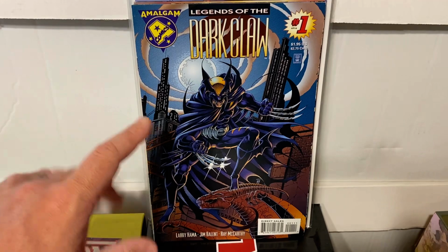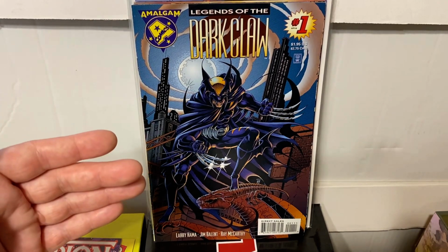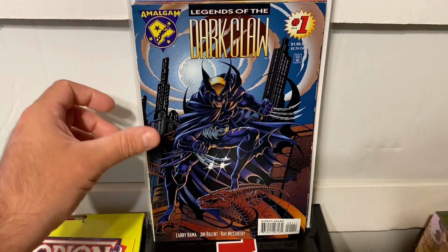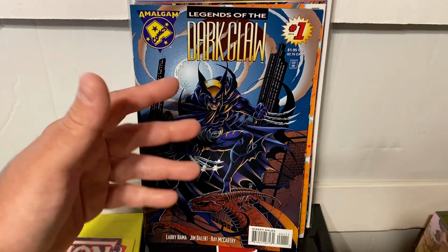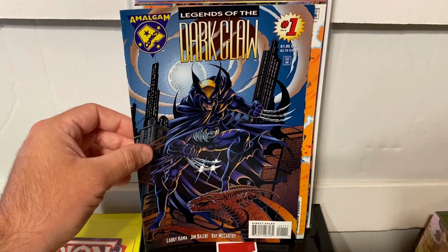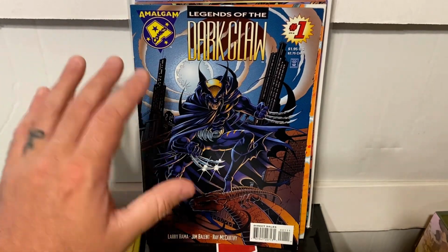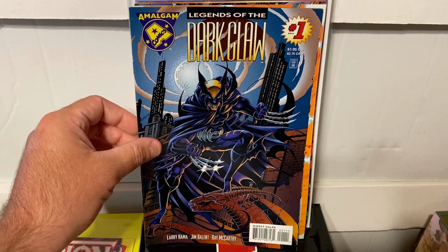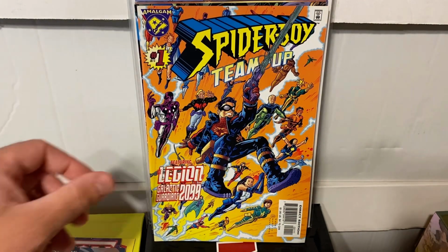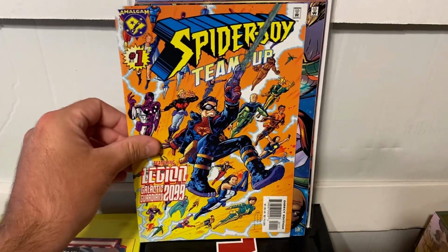This one's really cool. This is Legend of the Dark Claw, which is a crossover between Batman and Wolverine. I mean, I had to grab it. I guess this is like the only real kind of key that's in this run, because it is the first appearance of Dark Claw, and there were a few other issues that featured Dark Claw. So pretty cool. Also, Spider-Boy Team-Up. Not too bad. This is a mashup between Spider-Man and Superboy.